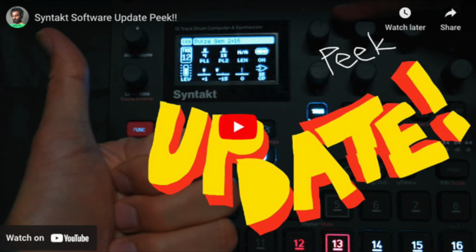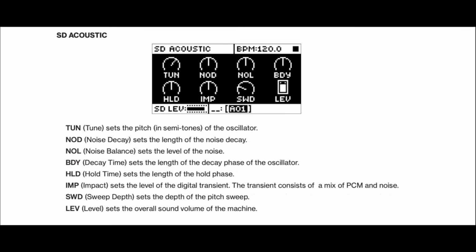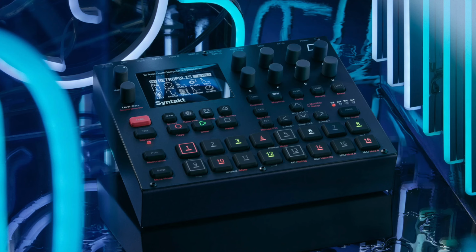SYNTAKT seems to be getting the Euclidean sequencer that is already found on the Analog Rhythm as well as the Digitakt. You can see this on the thumbnail of Cuckoo's latest video. And apparently SYNTAKT is also getting new machines in the form of bass drum acoustic, snare drum acoustic, side chip and hi-hat lab, which were already available on the Analog Rhythm. But new machines are always cool, so it's nice to see them on the SYNTAKT as well.